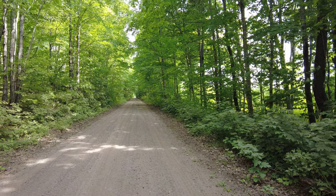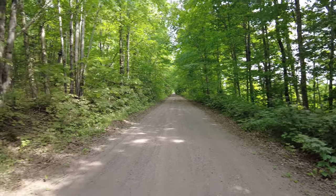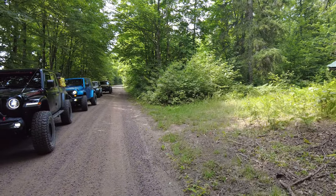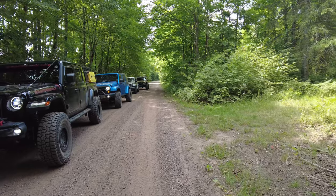So far, the Bill Nichols Trail is pretty flat. It's not much of an off-road, it's more like a gravel road. But beautiful scenery, trestle bridges were cool. So take a look. This is pretty much what the Bill Nichols Trail is like. It's like a flat dirt road. So we're going slow to keep the dust down.